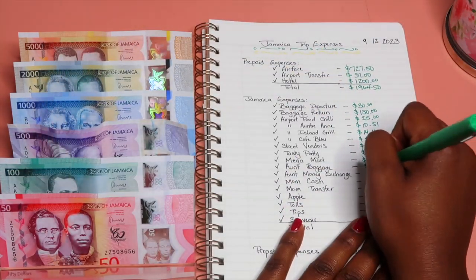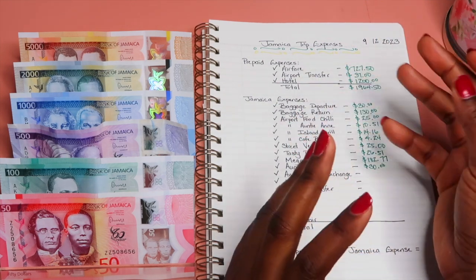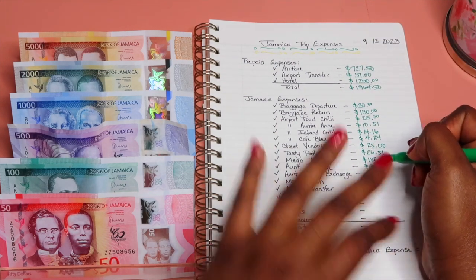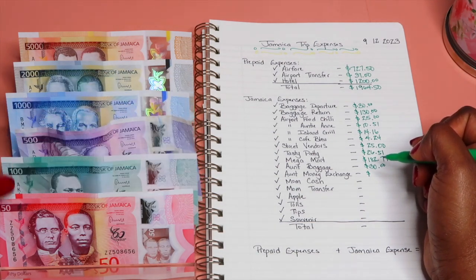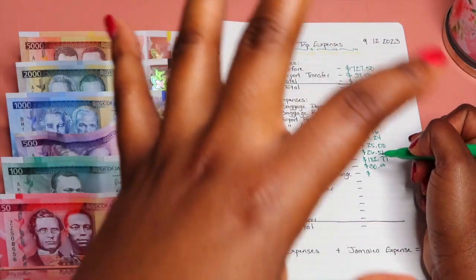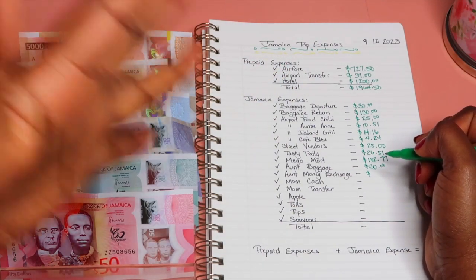So I gave her $30 because I know that's about the estimate that the airline charges for bags, right? So I gave her $30 for the bag, and then I had $1,150 in Jamaica, but I didn't have the 2,000 and I didn't have the 5,000. So my cousin came to the hotel that we were staying at and she had the 5,000 and the 2,000, and I was like, girl, let me have that.